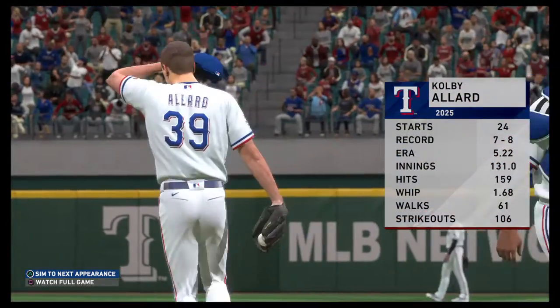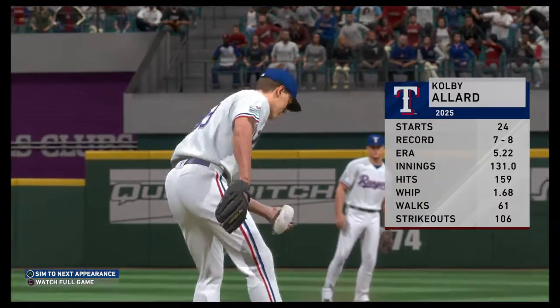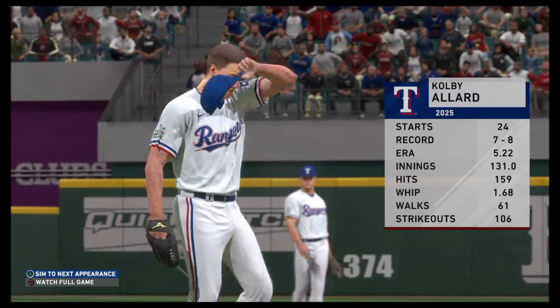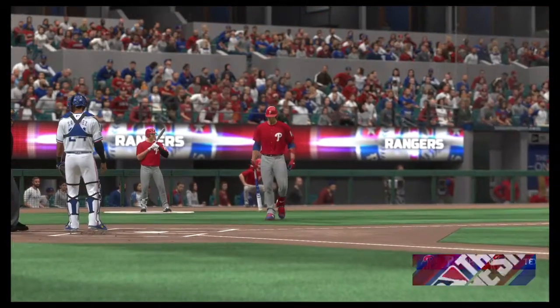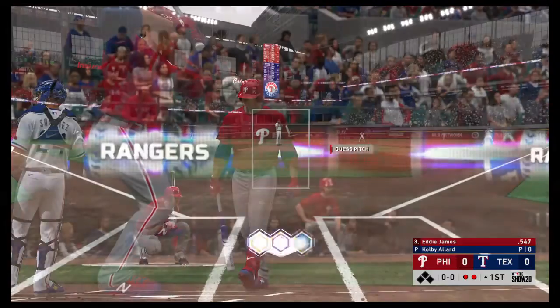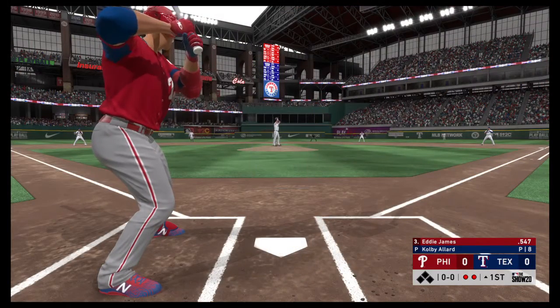Colby Allard is on the mound for game 2. What's your take on him, Dan? Hey, Matty V, a little bit of a mixed bag with this guy. An ERA of over 4 in his last 3 starts. He's either been really good or really bad, and recently he's been more bad than good. It'll be interesting to see if he can turn it around and pitch better in this one here today.